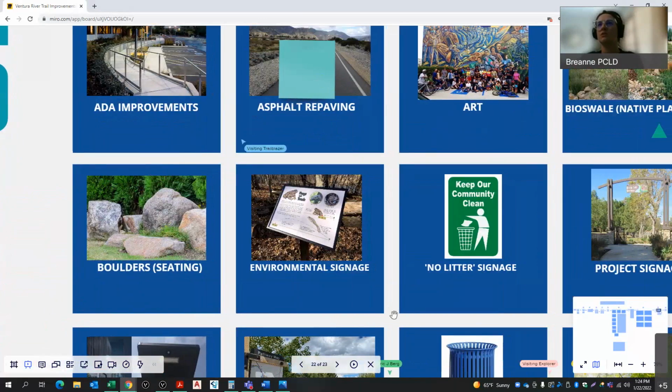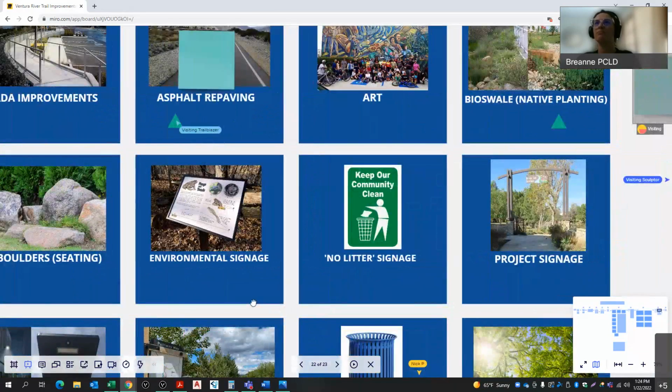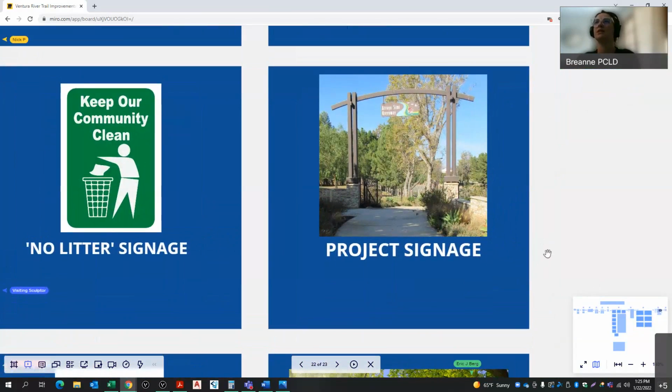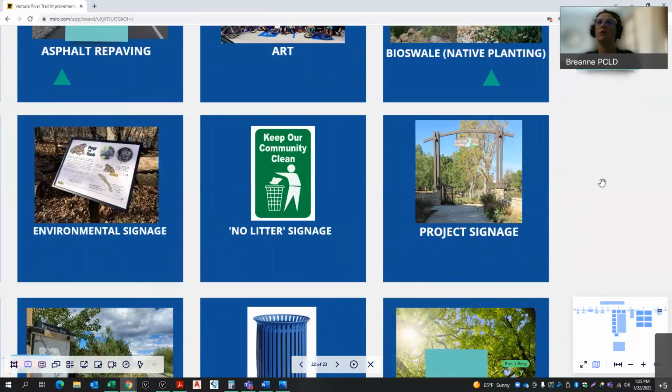Environmental signage, so this tells the story of what we're doing from an environmental perspective on the trail, or could educate users about the flora and fauna that's native or endemic to our Ventura River Trail. Signage reminding people to keep our community clean and to use the new trash receptacles that are provided. Adding project signage so people know that this is the Ventura River Trail, and it kind of cues people up to that this is an entrance for a public recreation corridor.